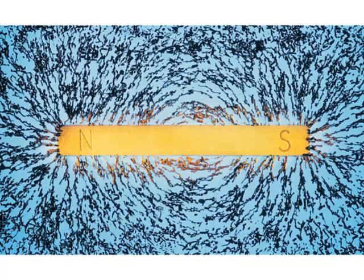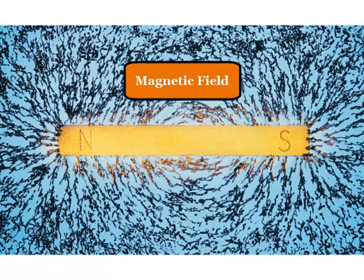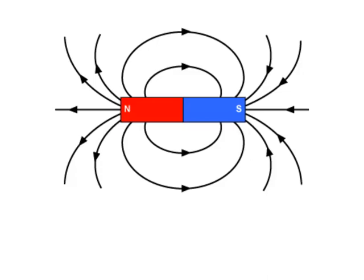Iron filings sprinkled on a sheet of paper over a bar magnet will tend to trace out a pattern of lines that surround the magnet. The space around a magnet, in which a magnetic force is exerted, is filled with a magnetic field. The shape of the field is shown by magnetic field lines. Magnetic field lines spread out from one pole, curve around the magnet, and return to the other pole.